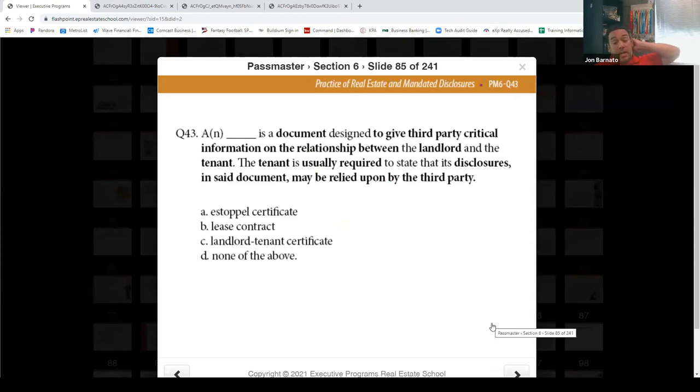A blank is a document designed to give a third party critical information on the relationship between the landlord and the tenant. The tenant should be required to state that its disclosures in said document may be relied upon by the third party. Ooh, this is a tough one. Anyone know this? Anyone know what we're even talking about?